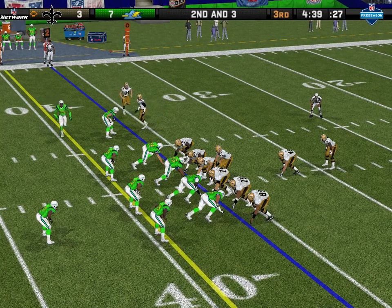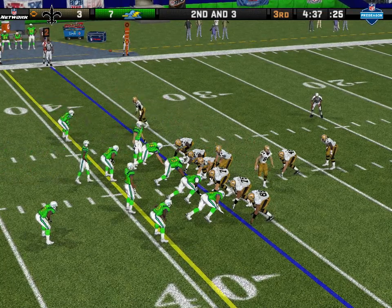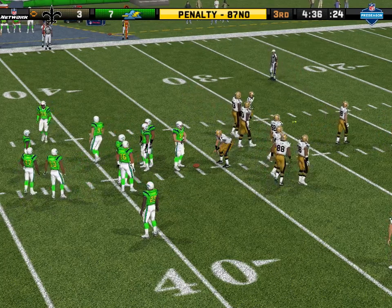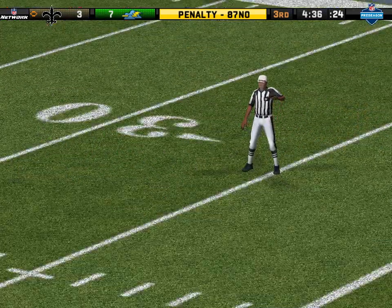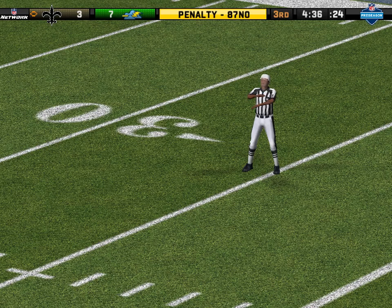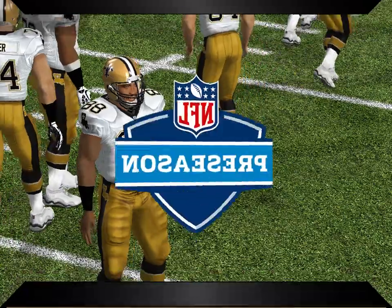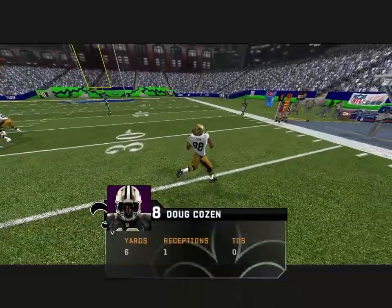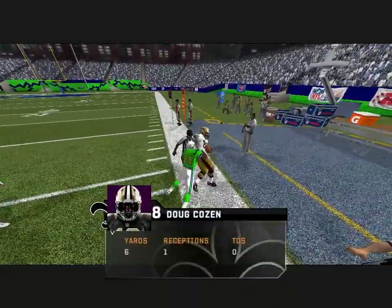Number 18 sends a man up in motion. Looks like somebody got off the line early here. False start on the offense. Number 48 flagged for the false start. False starts are kind of frustrating because they're really easily avoided by just maintaining focus.